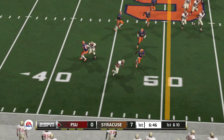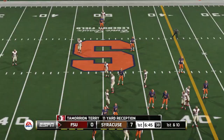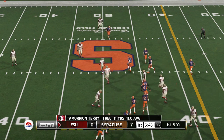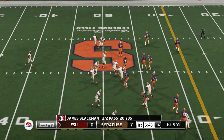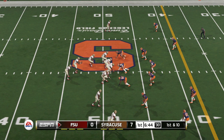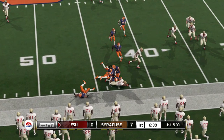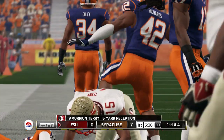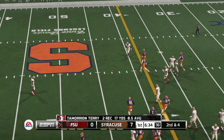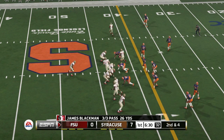Caught with room to work. And he's tackled in the open field. You've got to play with that kind of purpose to move the ball against this defense. 1st down. Gets it out quickly. They'll bring him down at about the 43-yard line. That'll make it 2nd and 4.